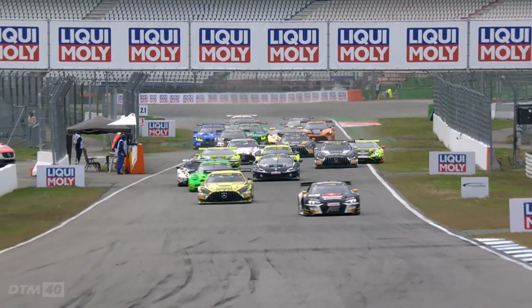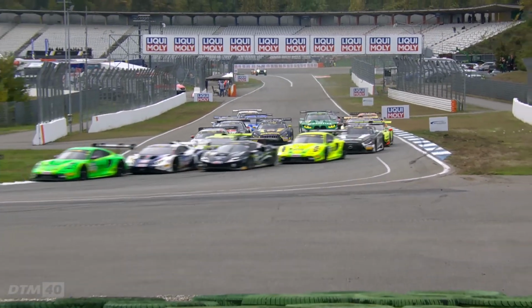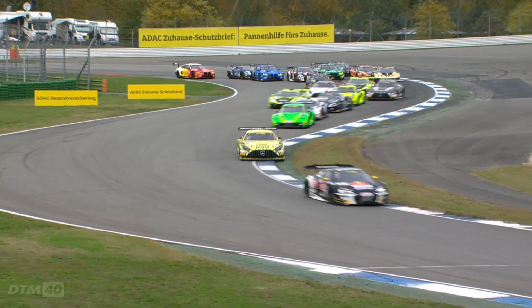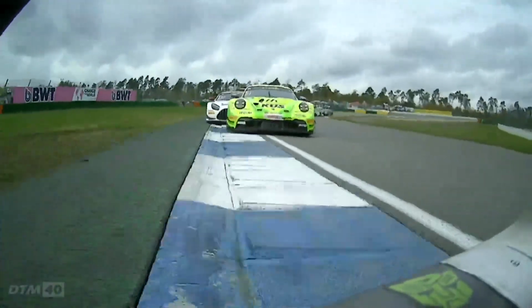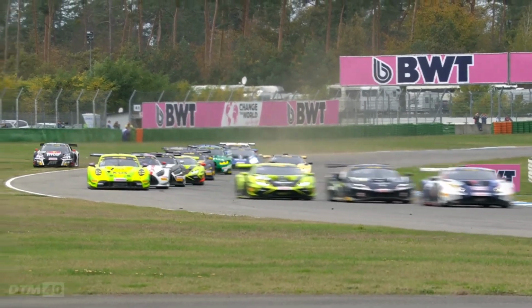And then I think it's the Ferrari of Jack Aitken challenging. Yeah, it is challenging around the outside of Luca Engstler. He can't get there though, so Engstler will stay 4th. 5th will be Aitken. 6th place will be Thomas Preining. All willing because Mirko Bortolotti gets a good run coming out of turns 3 and 4. They head towards the Parabolica where they get up to 265 kilometres an hour.